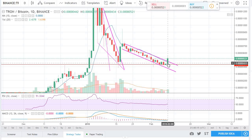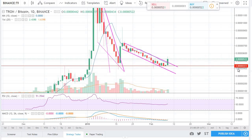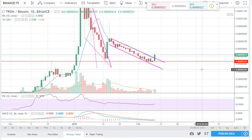And today, as of February 9th, we are seeing a nice uptick and trying to pierce and break out of that downward channel that we have been sitting in for the past 2-3 weeks now. All right, so that's significant in my opinion in Tron.